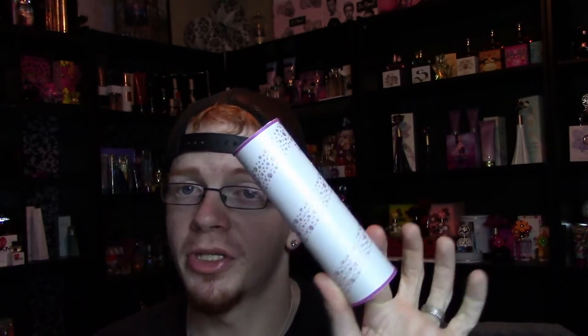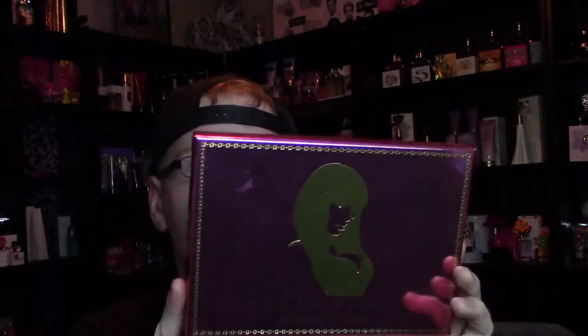So I got Pink Sugar Sensual. I only got the 50 mils, but that's okay. So Pink Sugar Sensual and Pink Sugar Sparks. I know this one's super hard to find for a good price. I spent $20 for both of these, and I just freaked out. You couldn't beat $10 a piece on those.